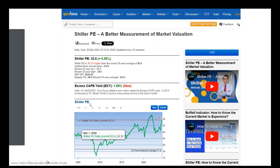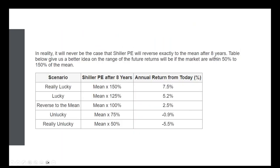So we don't know exactly what's going to happen. We don't know if it's going to be a great 10 years or a bad 10 years, but here's where we're at. With the Shiller PE where it's at right now, if we're really, really lucky and all the stars are aligned, you can expect a 7.5% rate. That's it. That's if everything happened perfectly.